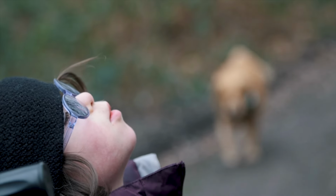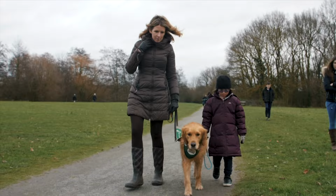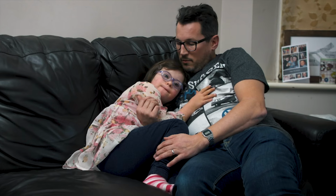She just pulls the whole family together somehow. Like we all go out for walks, even when it's pouring with rain, we'll all be out having a walk together. I think she just helps the whole family become more of a unit. With the bond that Millie and Emma have got together and just the way it's been growing, it's been fantastic. Do you love your doggy? Yeah.